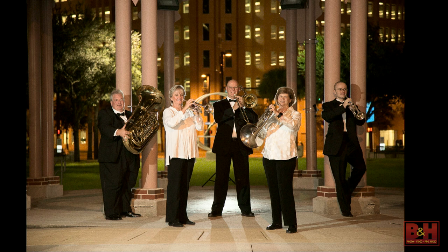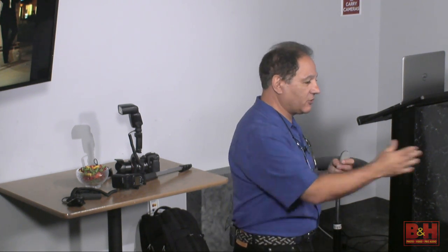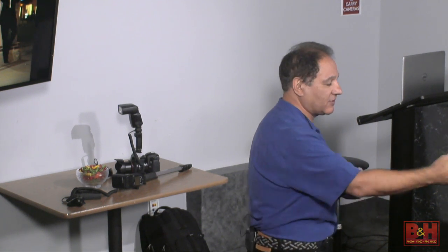My assistant is holding a flash off to the left over here, okay? And she's easily 15 or 20 feet away. And the reason for that is the inverse square law, which I'm not going to get into. But what happens is this: if you put the person very close, let's say that from here to here, the exposure is 5-6, for the sake of argument.